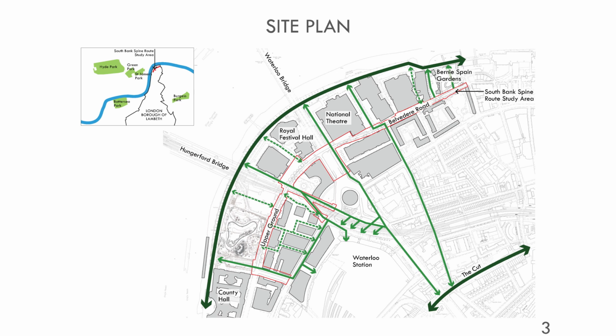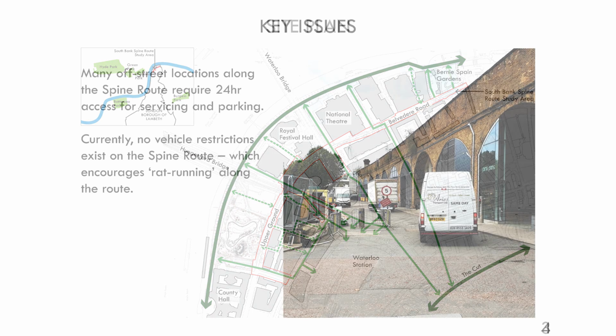Large parts of the public realm in this area are run down and unfit for purpose, yet the area is central to one of the most diverse, dynamic and fastest growing parts of the capital. The Spine route sits in an opportunity area that will see ongoing growth for the next 10 years, with major developments coming forward. The Spine route is inextricably linked to this growth and to the future success of the area.